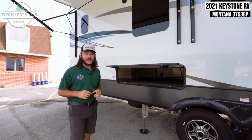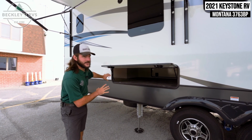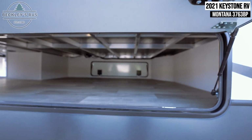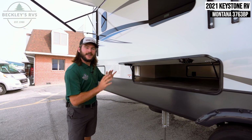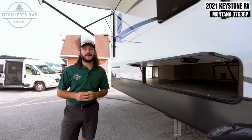One of the key features on this Montana 3763 BP is the enormous pass-through storage in the rear under the bedroom. You can fit so much stuff in here. I'm talking tables, chairs, grills, grandma, camping lights, camping rugs, you name it. It all fits in here, and you even have a larger door out back to fit in the larger items.